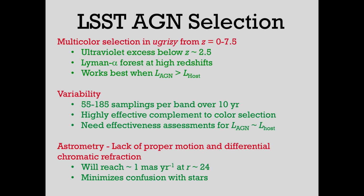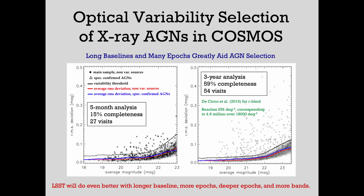In fact, here is a slide showing some relevant work that has recently been done by Dimitra DeCicco and collaborators, where she has utilized, in this case, deep observations with the VST to perform optical variability selection of AGNs in the COSMOS field. What these two panels compare is an attempt to do active galaxy selection with 5 months worth of data, and in the right-hand panel, results from a 3-year analysis, where she has 3 years of data. And you go from 27 available visits in the left panel to 54 visits in the right panel.